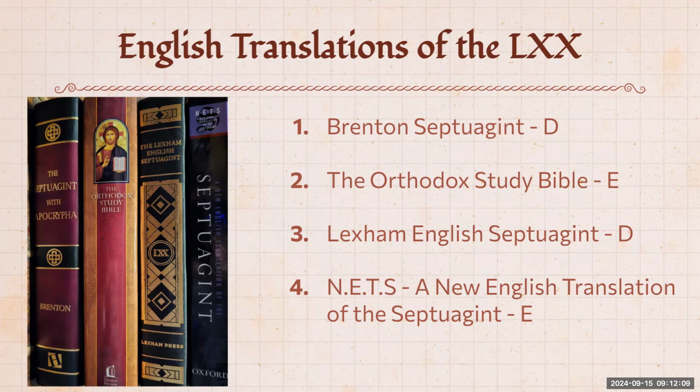Then the Lexham English Septuagint, probably the best one if you just want to read the Septuagint. If you just want to sit down and read the Septuagint, grab the Lexham English Septuagint. It's a pleasure to read. It's very easy to read. They formatted it nicely. It's beautiful. But it is a diplomatic translation, so not a lot of footnotes, not a lot to get you distracted in other ways. I don't typically use it as a study tool, but as a reading tool.